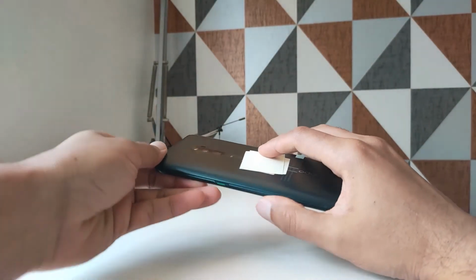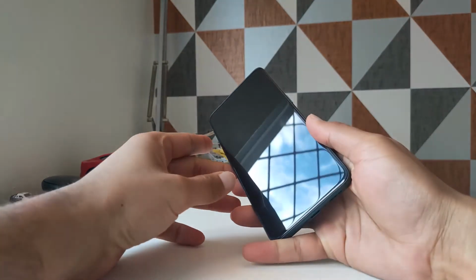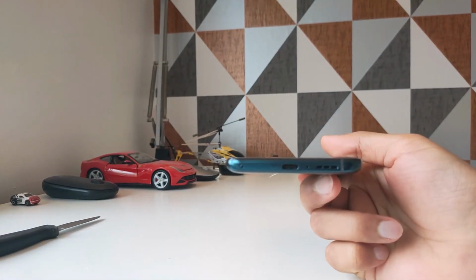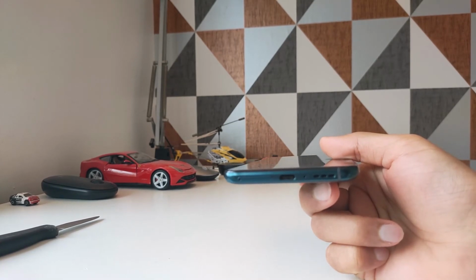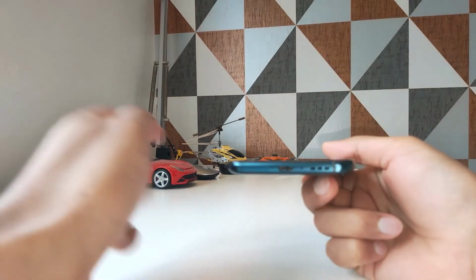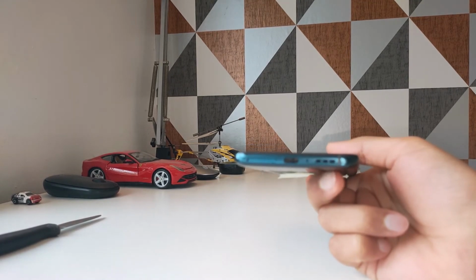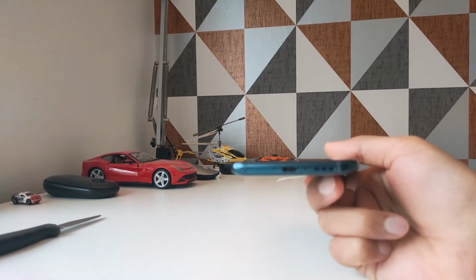Okay, so I've covered the back, so we'll take a tour. So that's the front of the device, that's the bottom. You will notice that on the bottom there isn't a headphone jack, okay? And that's one of my criteria that I used to have, that I want a headphone jack. And the Oppo Reno 2 does have that. This phone doesn't. So why am I okay with it?